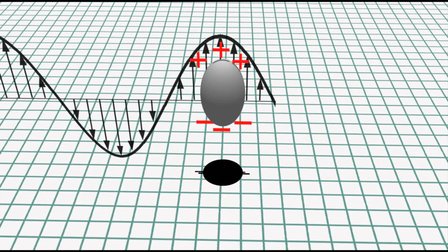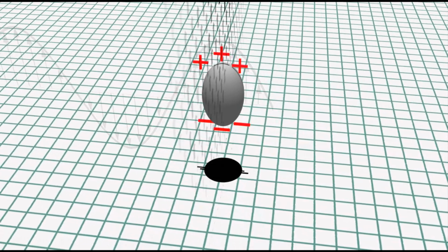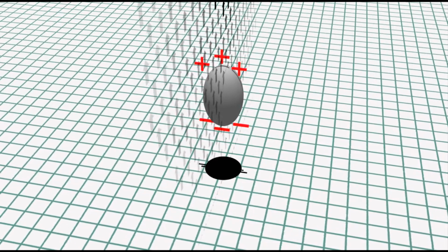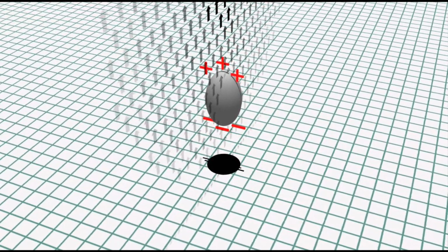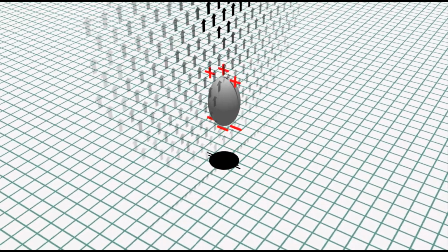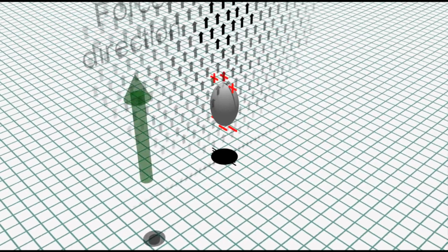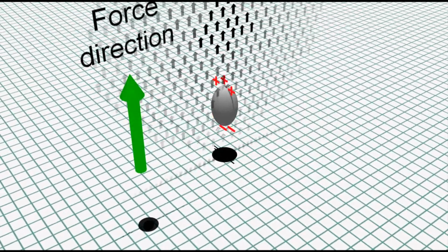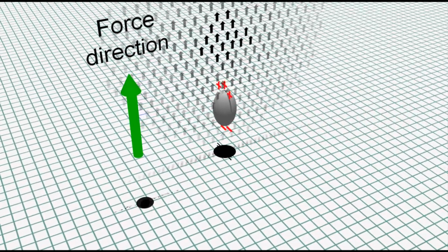But here is where it gets interesting. When the dipole forms, it finds itself in an asymmetric electric field, a gradient. The upper edge of the dipole experiences a stronger electric field than the lower edge of the dipole. Because of the gradient, there will be a greater force on the upper end of the dipole than on the lower end, and the sample will be drawn along the gradient to the area of highest optical intensity.